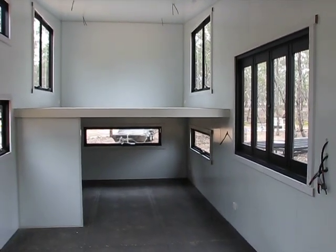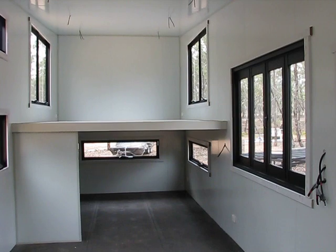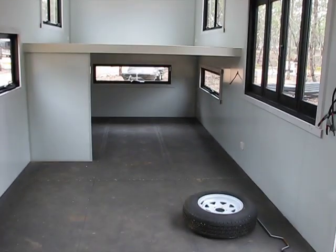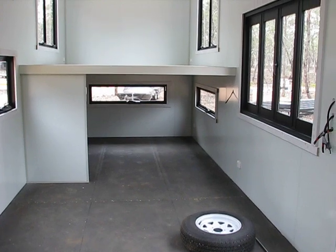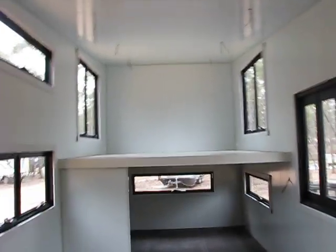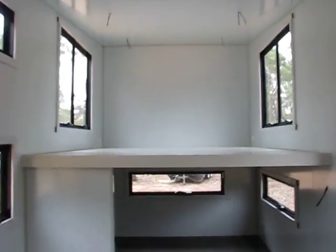So it's a bit of a compromise. Normally your lofts are low because they're a bedroom, but this has actually got a low level lounge and an upper level that could be used for office or whatever.